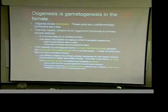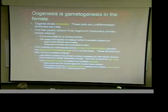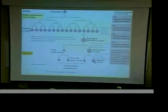So that's what this is about. Now it's neat because it says the first meiotic division of an oogonium produces a primary oocyte, diploid, which is what I just showed you in that first line. It is surrounded by a primary follicle. See that little red line around those blue dots? That's what we're going to call a follicle.